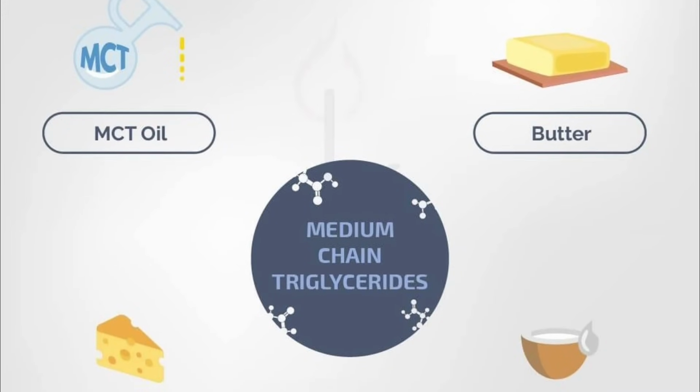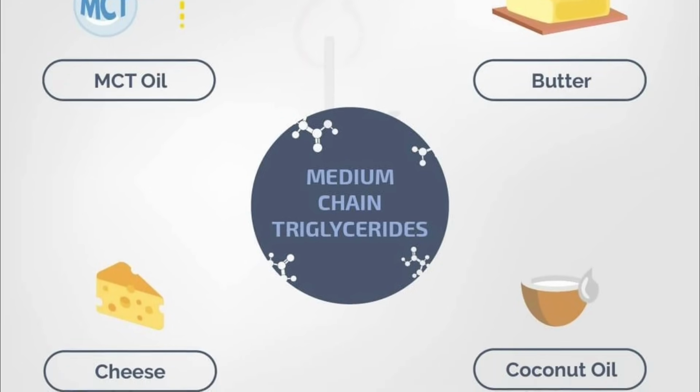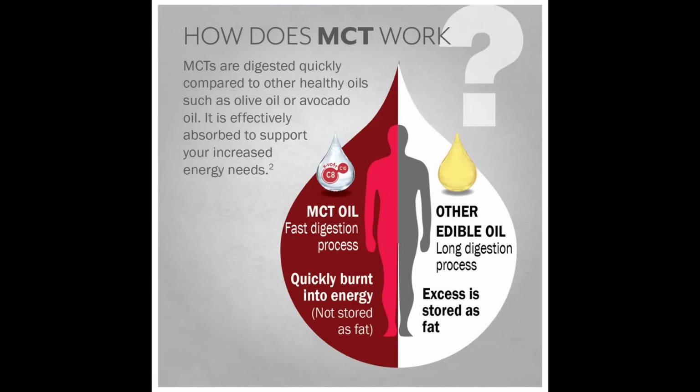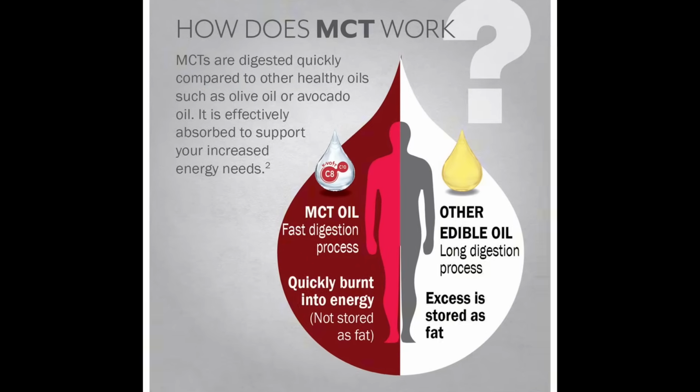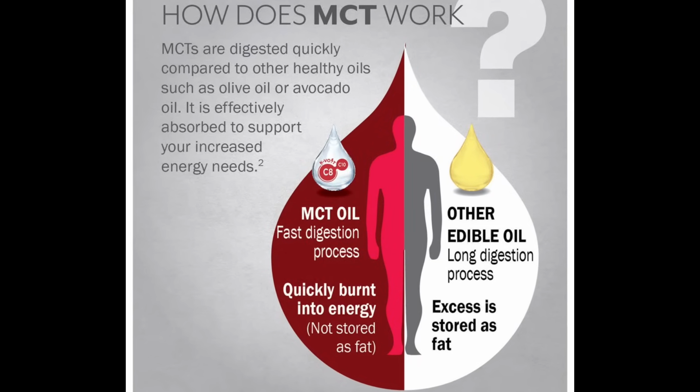MCT stands for medium chain triglycerides, a type of fat found naturally in coconut oil, palm kernel oil, and dairy products. Unlike long chain fats, MCTs have a shorter chemical structure, making them easier for your body to digest and absorb. What makes MCTs unique is how they're metabolized.